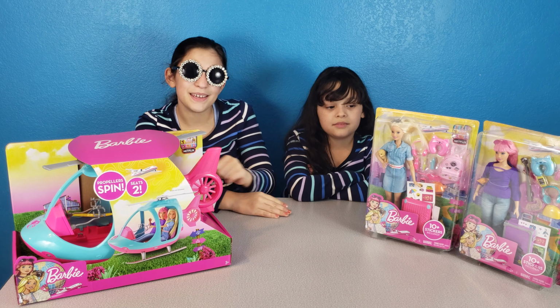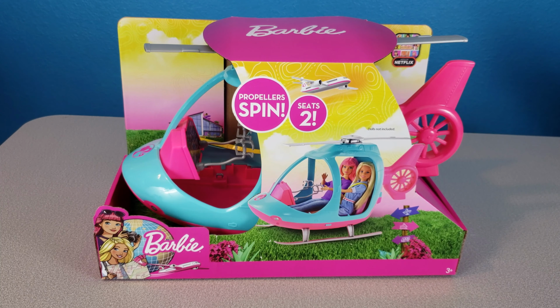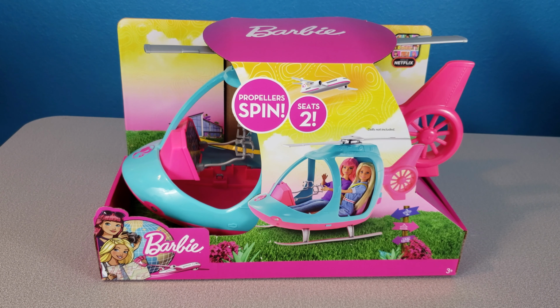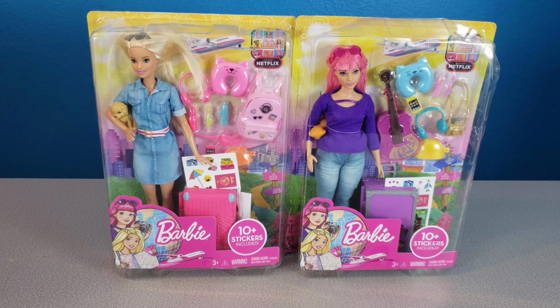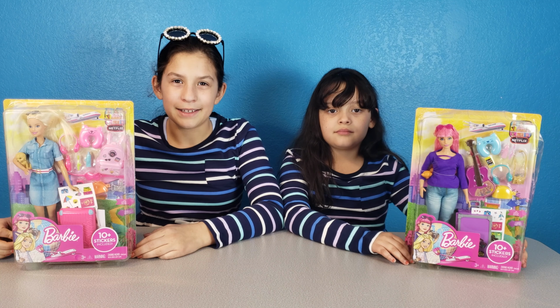Today we're going to be opening Barbie Dreamhouse Adventures. We have Barbie, Daisy, and this helicopter. Now let's show them to you. This is the Barbie helicopter. Propeller spin and two seats for ages 3+. Here's Barbie and Daisy. They're ready for a trip. They both come with 10+ stickers. Now let's have some fun.